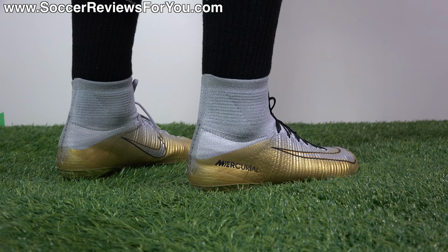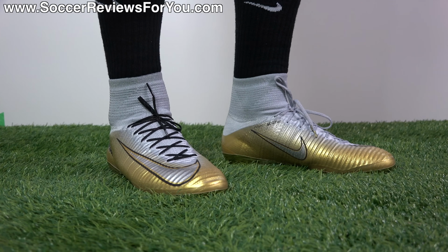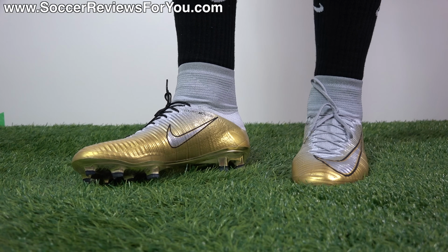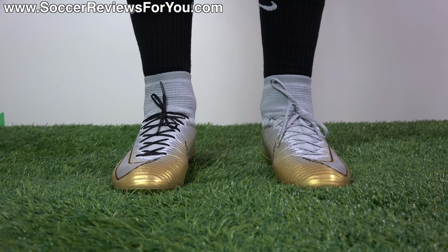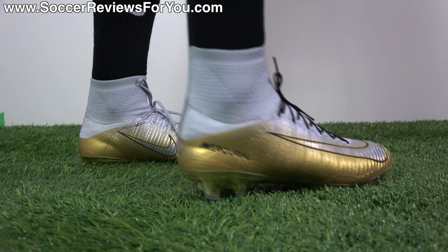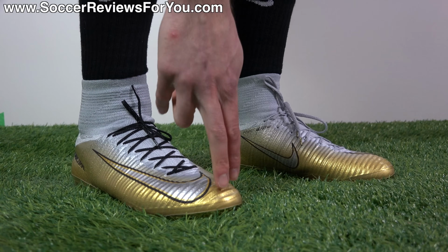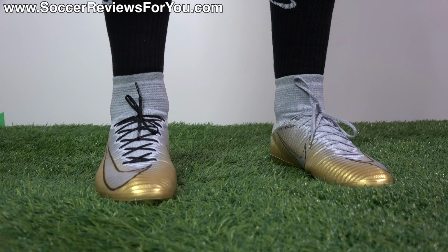Again, it's a Mercurial, so it has a really tight fit. Not ideal for super wide feet, but if you like tight fitting shoes and you've worn Mercurials in the past, you kind of know what to expect with the fit of this particular model. As far as the width is concerned, again, not particularly wide. However, when it comes to the sizing, they do run true to size. I'm wearing my usual size 9 US here, so if you are looking to order a pair for yourself, I would strongly recommend going true to size for the best possible fit in the Superfly 5, any colorway.